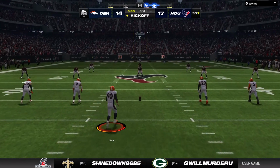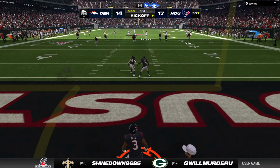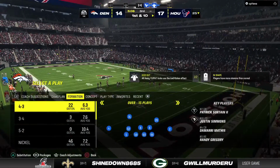Now after the touchdown, ready to boot it away, Riley Dixon. And he'll decide to not bring this one out as their drive will begin at the 25.